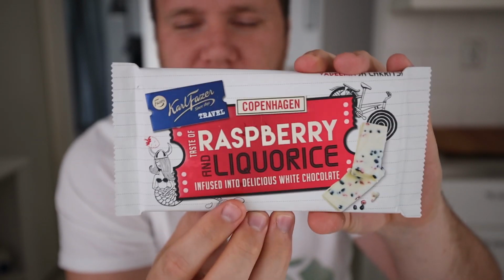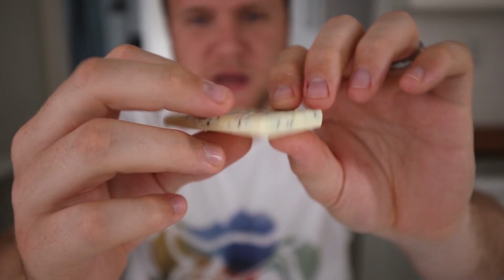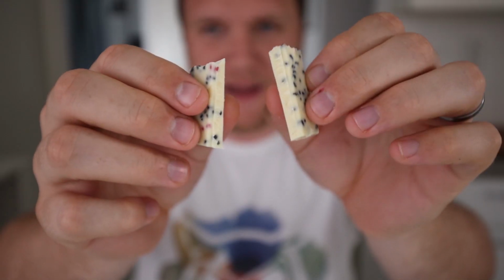I know they made a lot of different styles of this one. There was a London one, and that's the only one I know of. But apparently they have Copenhagen as well, which is the raspberry and licorice white chocolate. So let's give this a whirl. So these ones come in like long strips. They break like, oh, well. That didn't work. They're supposed to break like that.